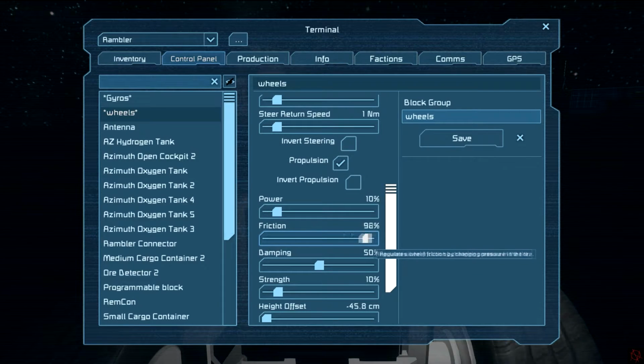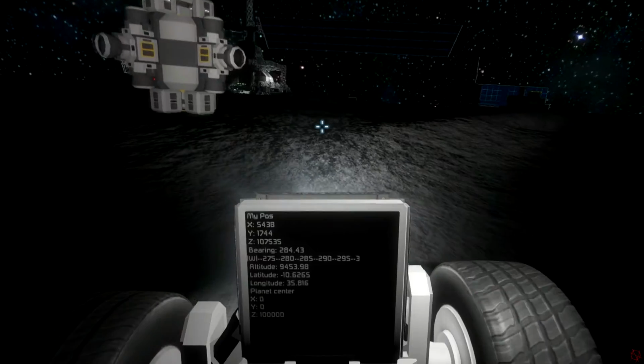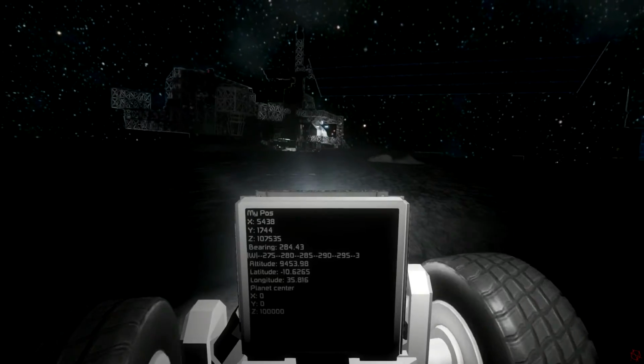And it's at 100% friction. It is at 100% friction? It is at 100% friction. Yeah. Well, now you see why I tried weighing it down. The only reason I gave up on that is because the wheels explode if you put enough weight on them. They get really pissed off.